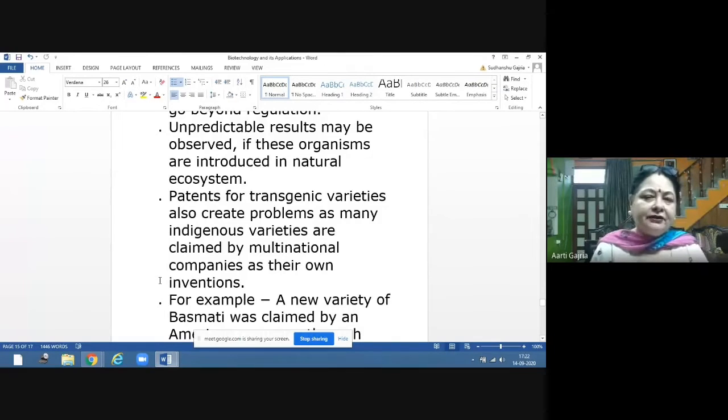Patent is the right that I have produced this and nobody else can use it. You have to ask for permission from the company that has the patent. There are many transgenic varieties for which patents have been taken, and many indigenous varieties are claimed by multinational companies as their own inventions. For example, suppose in an Indian village local people know about a crop, have done experiments, crossbred certain varieties and produced a useful variety. Now, if that variety is patented by a multinational company, what would happen?